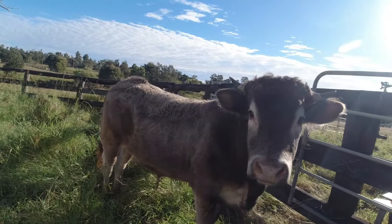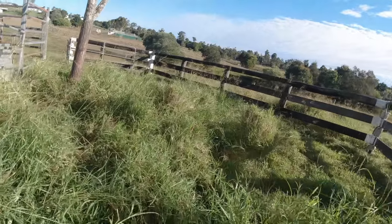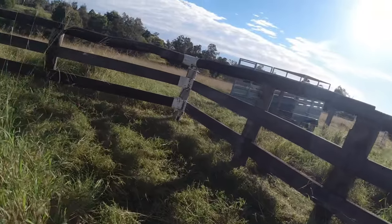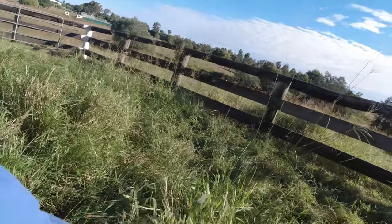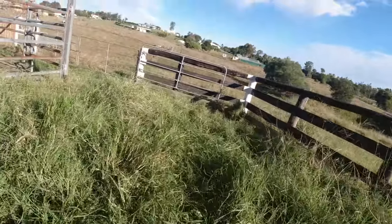Hello, Ribs. Here you go, buddy. So this here doesn't look like they've grazed too much more overnight, but like I said, that's about 6 inches there. That's that woody pasture. No, I'm happy in here.